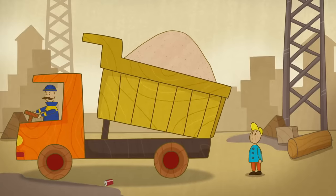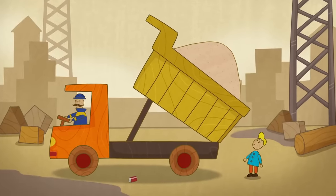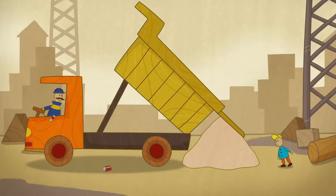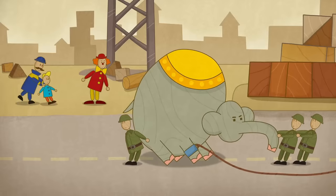Trucks can tilt their body to deliver their cargo. They're called dump trucks. Never stand behind a dump truck at work. It's dangerous because the driver can't see you.